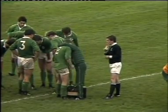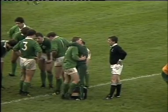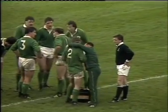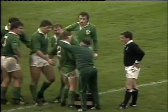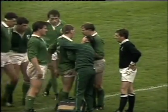But the Irish now are playing inspired football. The Australians, we saw them come back against Midlands during the week at Leicester. They were down 18-9. Yet they were able to come back and win that game by 21-18.